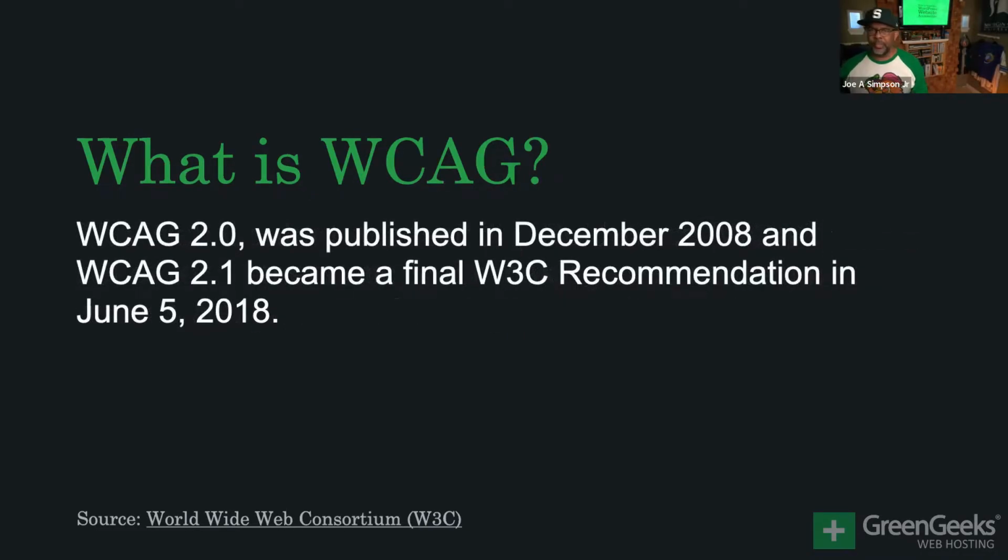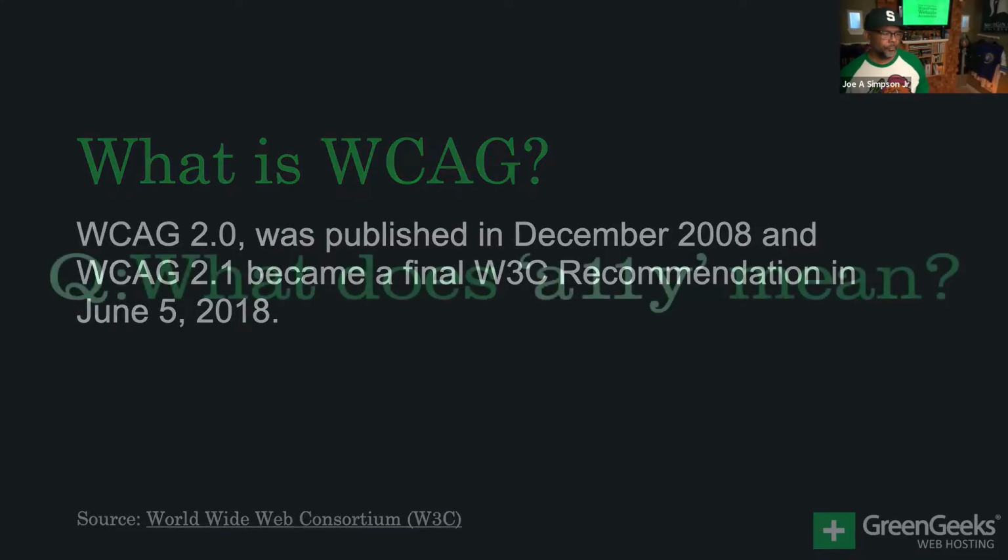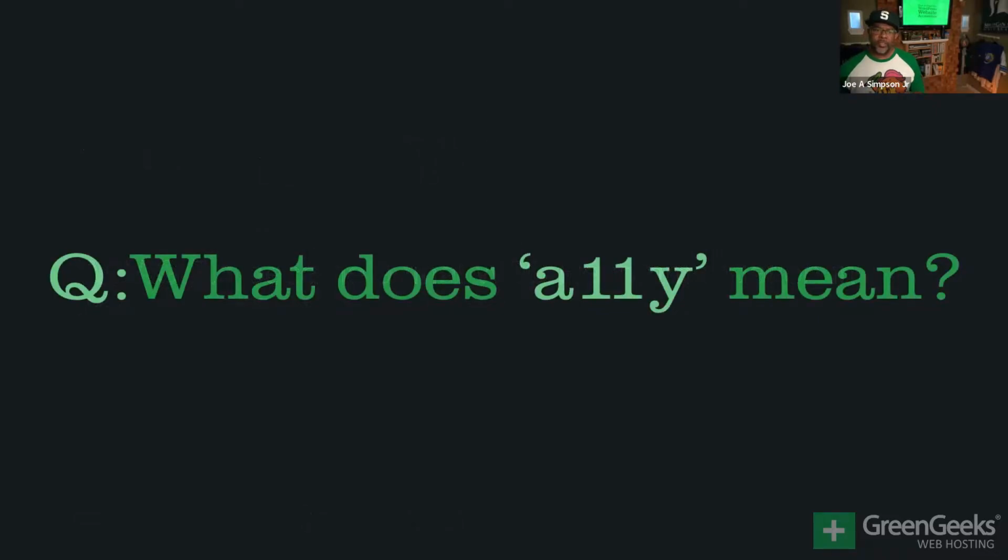Here's a little bit of the history of when it was published. It was published back in 2008. It's been updated from time to time, and it became a final recommendation in 2018. Okay, what does accessibility mean?